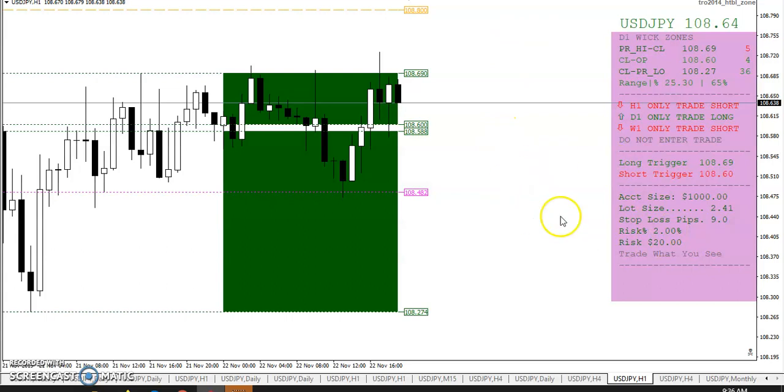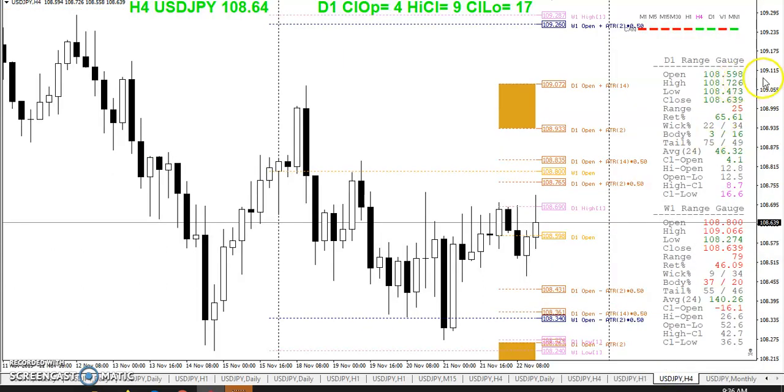And in fact, there was a trader saying, how come this didn't show up on this one pair I was trading? Well, if price isn't in the wick zone, it's not going to tell you about trading, because you shouldn't be trading the wick zone if price isn't in the wick zone, because you've already missed the trigger.